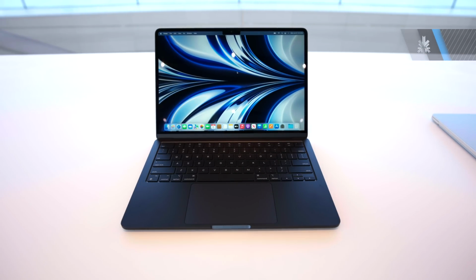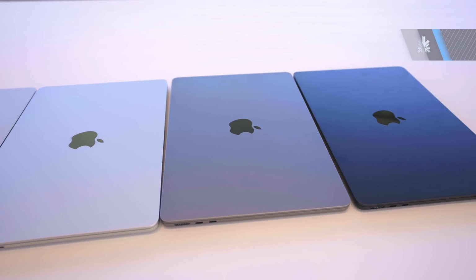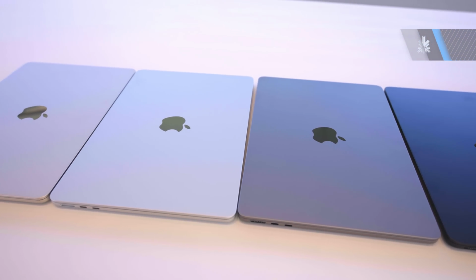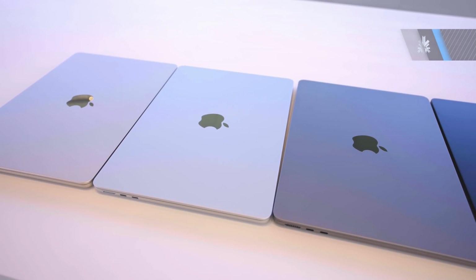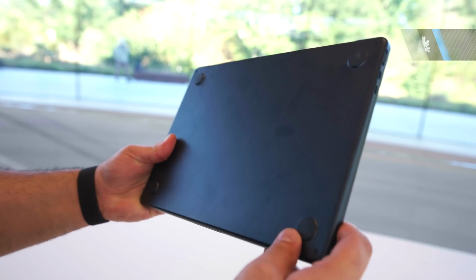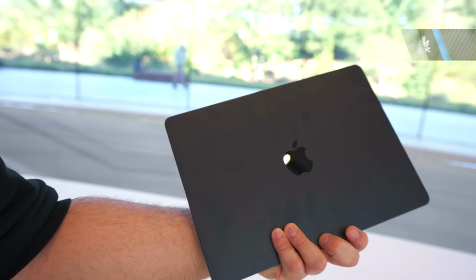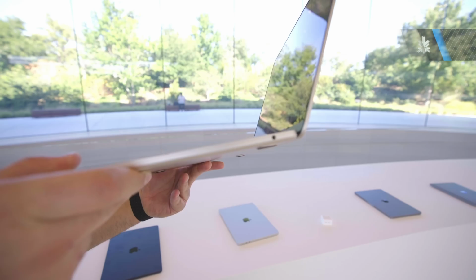As you can see, it is available in these four colors: the Midnight, Starlight, and the old silver, as well as space gray. These colors look great, and Midnight especially looks great with this all matte black finish. But as you can see, the Midnight is also a little bit of a fingerprint magnet. But let's quickly talk about what's new.